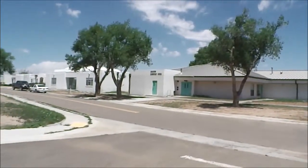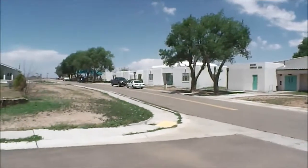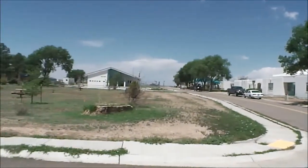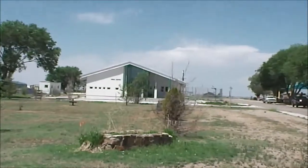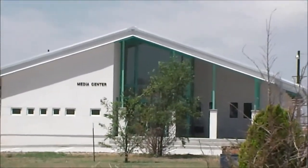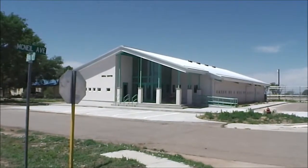And on McNeil Avenue, we have the school. And next to school is the media center, which I shall take a closer look at. Okay, cut. One, two, three.